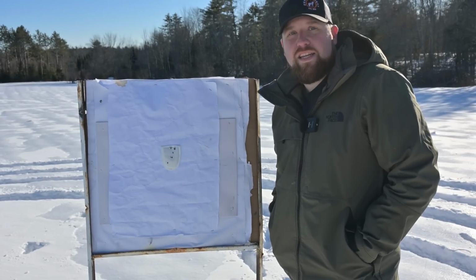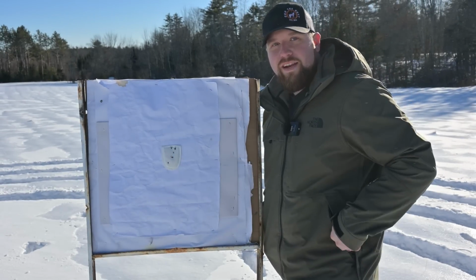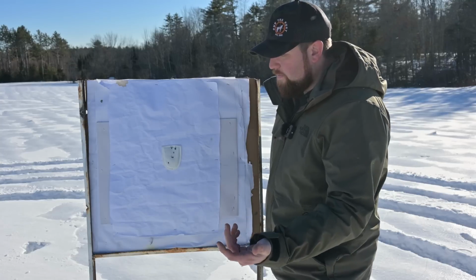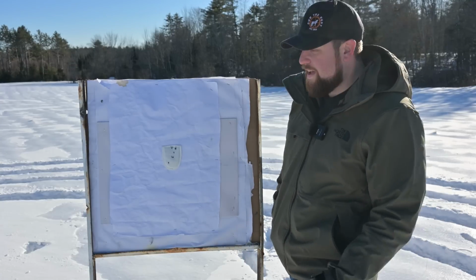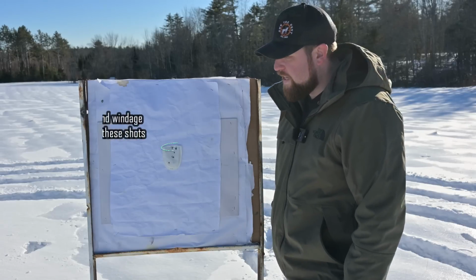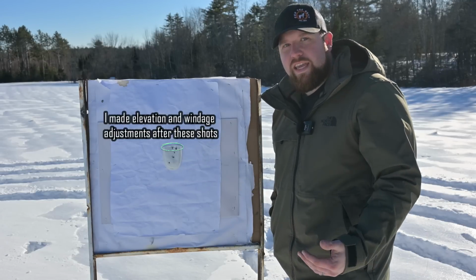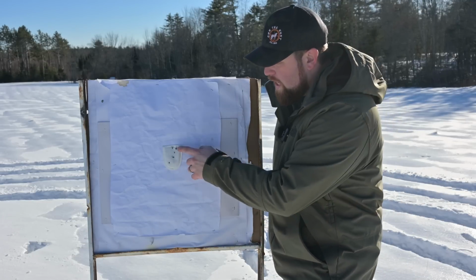Cool. Okay guys, well that's going to do this video out. You can see we aren't grouping nearly as well. I could argue that. I mean, I have 2 rounds touching perfectly in the center of the Hot Hands, but it's certainly a bigger spread. Like I mentioned, it's hard to get perfect with these, with thermals.